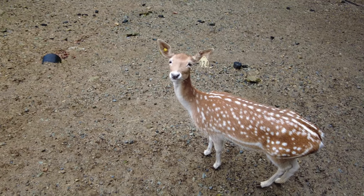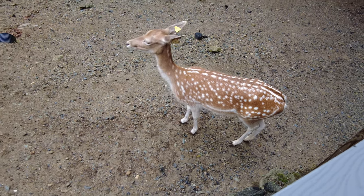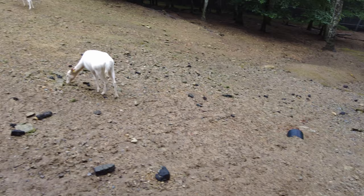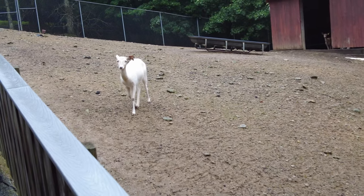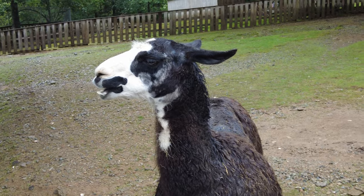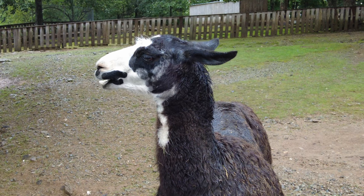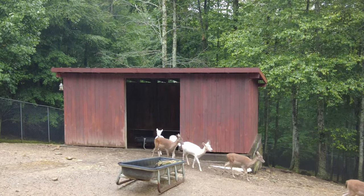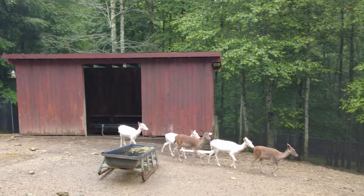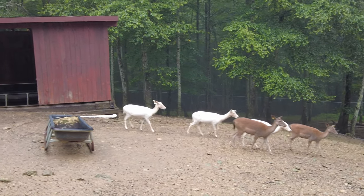Here's more of the deer. I like this guy. Love your spots. Here's another llama. Oh wow, there's actually a lot of deer. They just came out of the barn. I guess it was feeding time, or maybe they were taking shelter as the rain comes down.